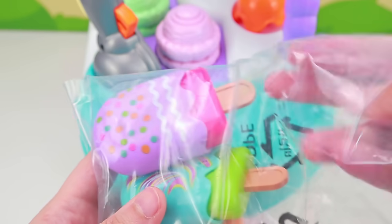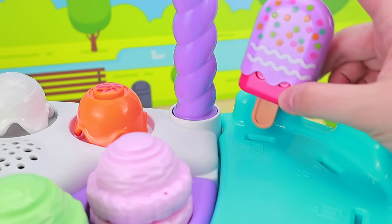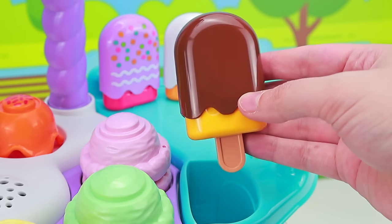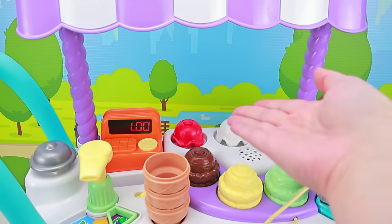Look at all of these popsicles. Ooh, this is a strawberry popsicle with sprinkles. Let's place it in the first spot. And we have orange creamsicle. This one is a banana popsicle with chocolate syrup. And this one's lemon lime swirl. Now we're all set up.